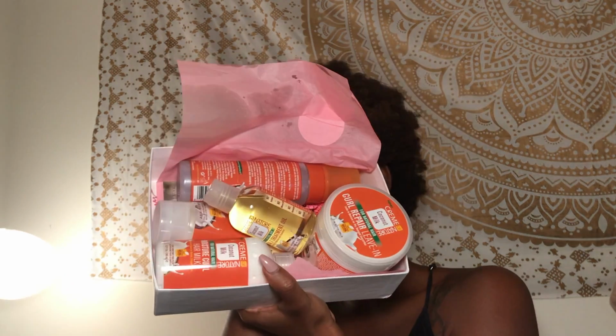Reviewing the Curlkit from May. It is heavy. It is full size, honey, full size. Hope y'all can see. It is gorgeous, oh my god, and it just smells like food. I want to eat it, but you know you can't eat it.